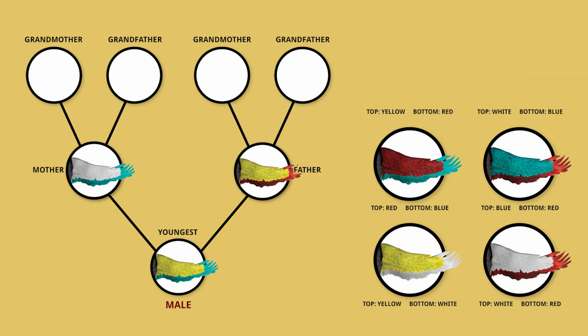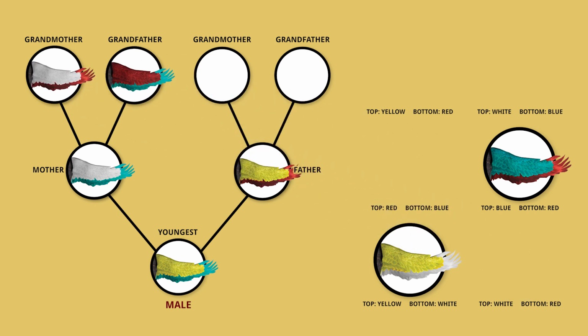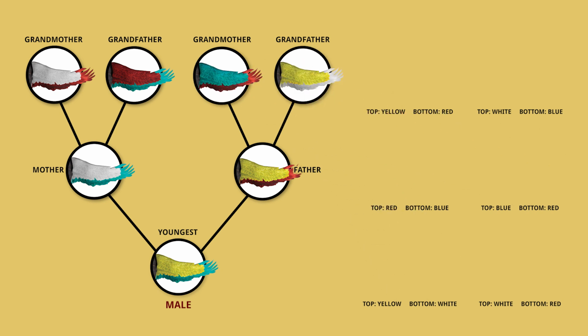Now we know that the mother's mother must have top feathers that are white, and the mother's father must have bottom feathers that are blue. These are the only two eagles that fit those descriptions. We also see that the father's father must have top feathers that are yellow, and the father's mother must have bottom feathers that are red. These two eagles fit those descriptions. Now we have the family tree, if the youngest is male.